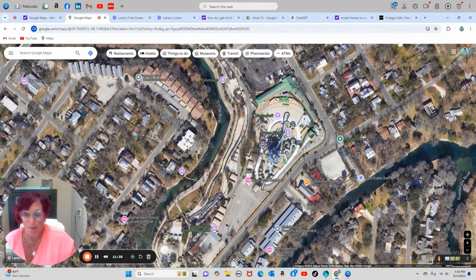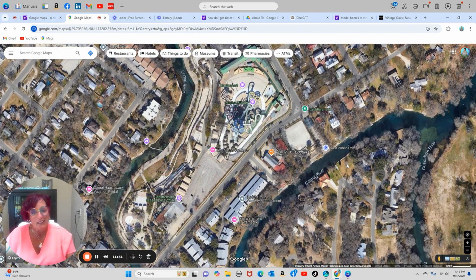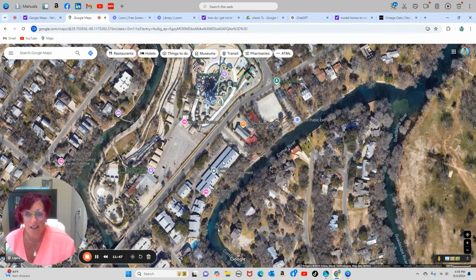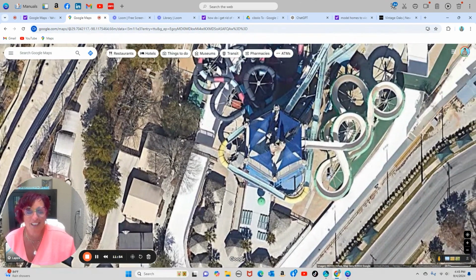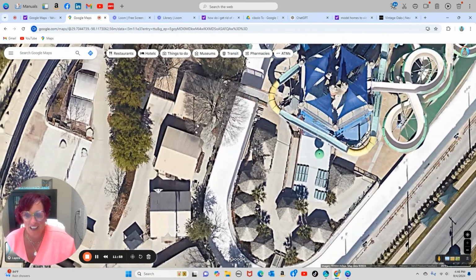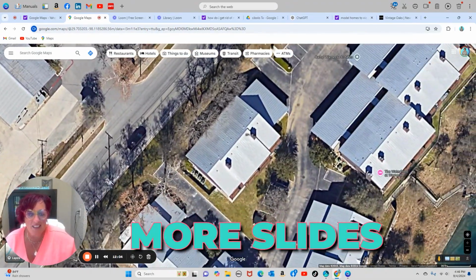It is a great place to take the kids. It is a little bit more expensive than Landa Park is. Landa Park is definitely on the less expensive side, but you could go for hours at Schlitterbahn and never see it all. You can see the Master Blaster slides right here. I'm going to zoom in so you get a good look at those crazy things. Can you imagine coming down those? Yeah, that's fun stuff. And then there's, of course, tubing and more slides and all kinds of things.